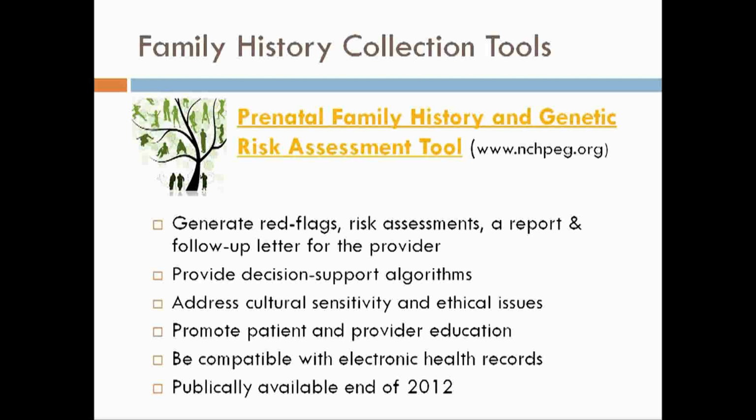Part of a family history tool is to generate red flags and risk assessments and give the provider information, such as: okay, this patient told us that she's Ashkenazi Jewish, and here are some of the conditions we might want to offer her carrier screening for. We can use expert consultants or a panel to keep that decision support up to date, so that as genetics evolves and more information becomes available, providers can learn through using these decision support tools built into family history tools. So we want to provide this decision support.